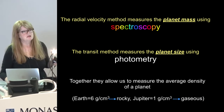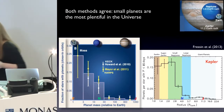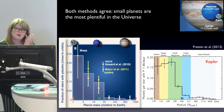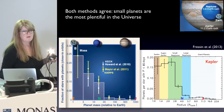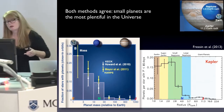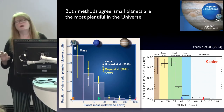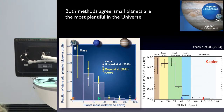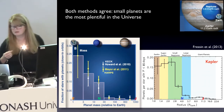I'm just about finished. One beautiful result from Kepler and from the radial velocity surveys is they are telling us the same thing about the distribution of masses and sizes. They are both telling us that the smaller the planet, the more plentiful they are. So there's lots and lots of Earth mass planets out there. They're the hardest to detect, and we're getting more and more of them. We've got quite a few with the Kepler Space Telescope.